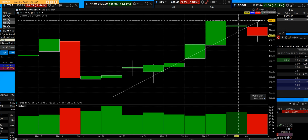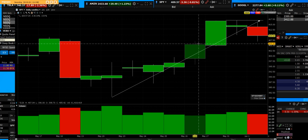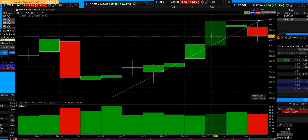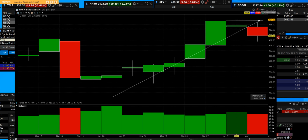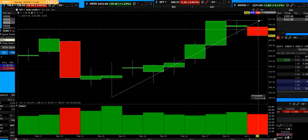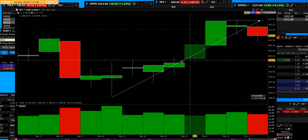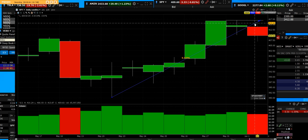Now, it's not doom and gloom. We have support right down here, let that be known, at 405. And that's going to be that key level where we got the last part of the breakout in the SPY. We went ahead and started trimming our positions today just because we don't want to risk it. These rallies are short term and they're sell the rally.